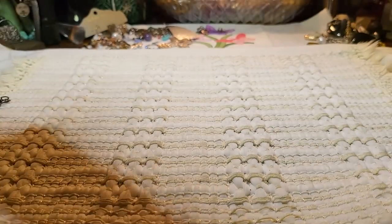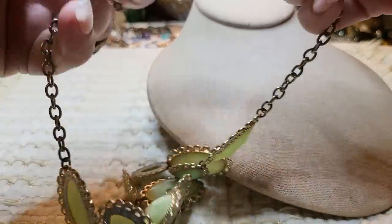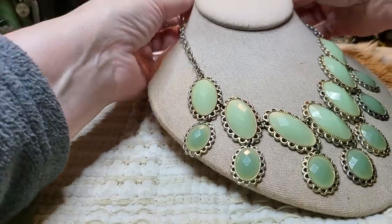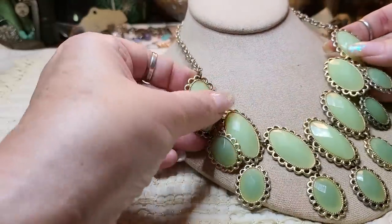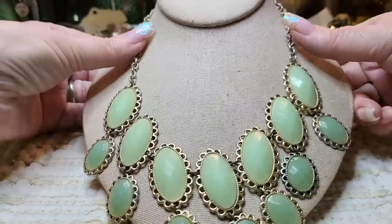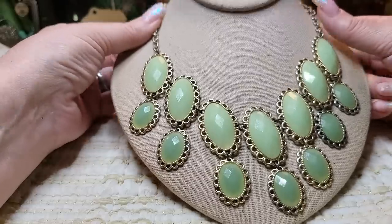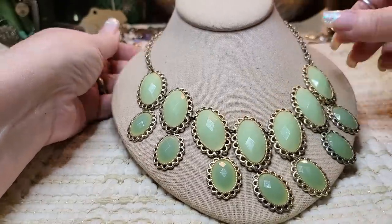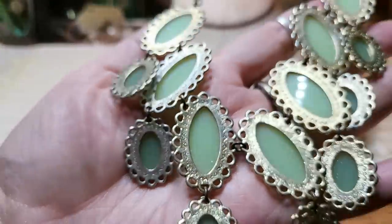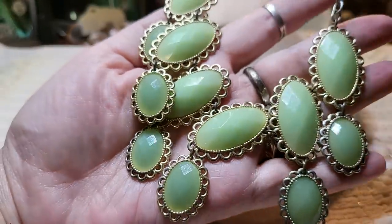What else we have here? We have another statement necklace. This is gold tone with a lobster claw clasp with green acrylic. I think that's acrylic. That's pretty though. Love that green color. Beautiful. The chain has a little wear on it, I have to say, but the necklace itself is in good condition. Yeah. That's very cool.